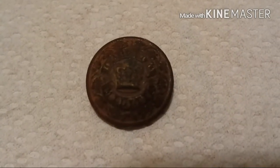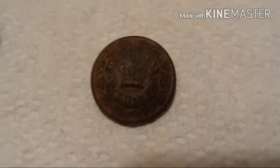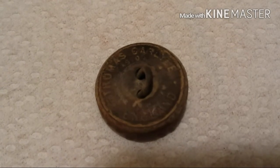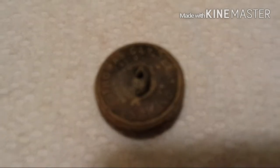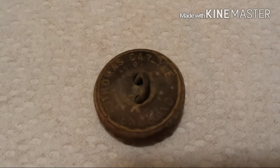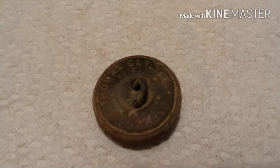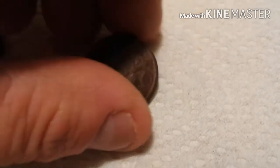I'll put it back down. So there's the front, and I'll flip it over. There's the back. Thomas Carlyle, Astor, Birmingham, England, it says on the back. So that's a really cool find. She was deep too. She was about 6-7 inches deep.